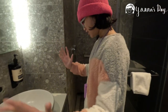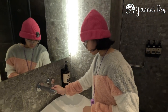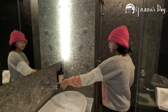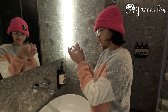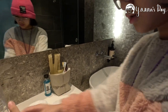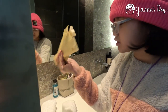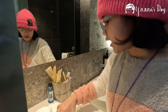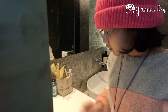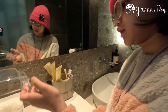And here, the sink, we have the hand and body wash. And this one also has a heater, you just have to remember: here's hot, there's cold. And glasses. And here, oh wait, that's the hair dryer. Okay. So here you have the bath stuff kit, they give you a brush, comb, and toothpaste. You have mini face towels and the drawer. There's a cup.